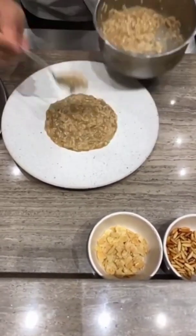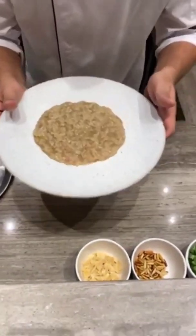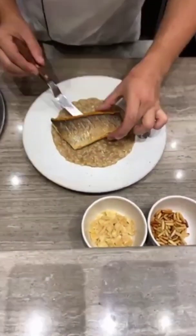I think you sold me. These are the best dishes I'll probably be ordering when I come for a visit. Yeah, you should definitely try this one. So we will just shake it gently and then we go ahead with the fish.